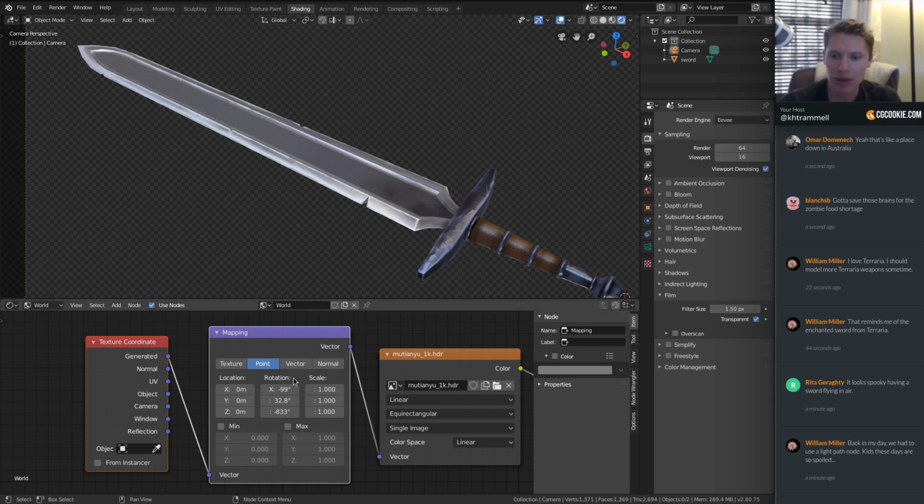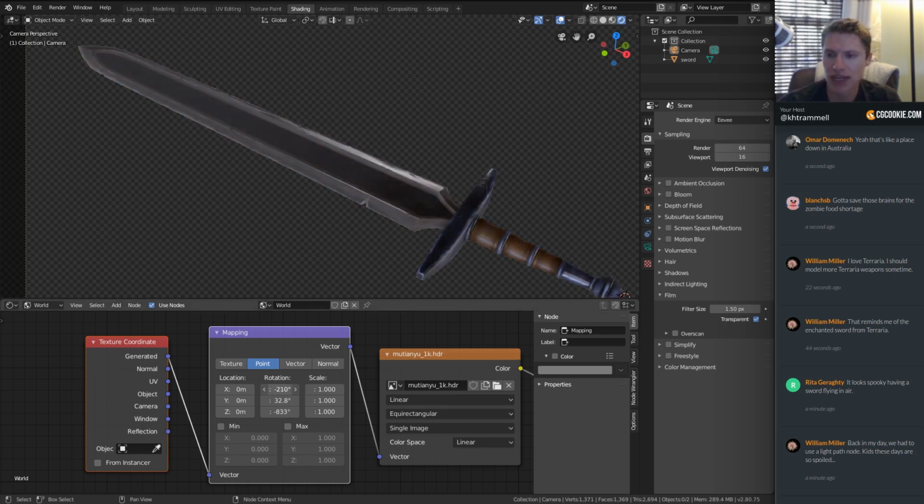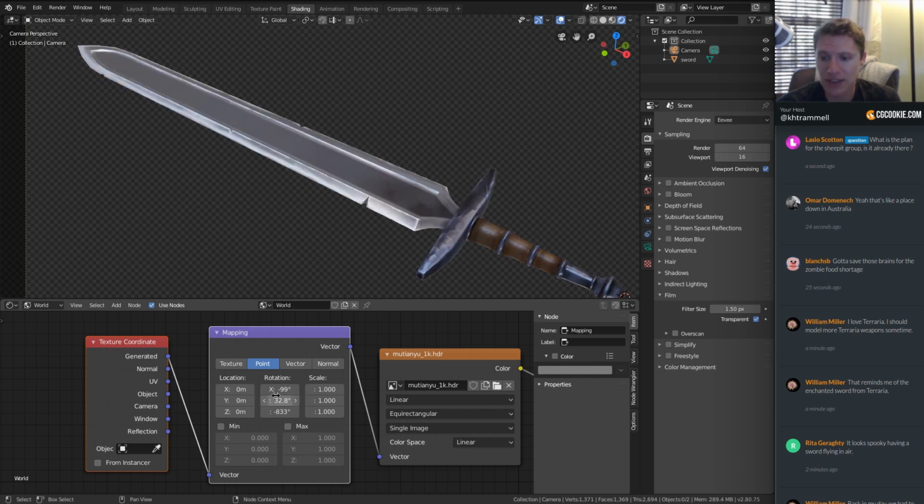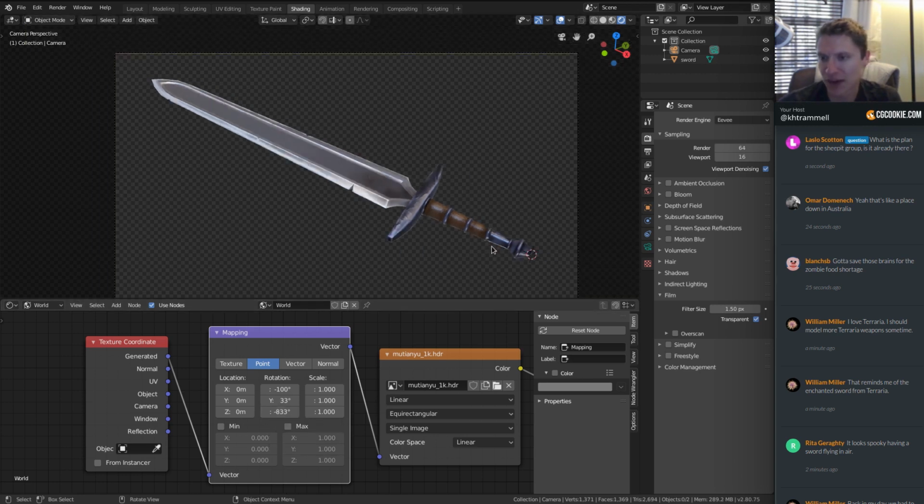That's another problem: if I change this rotation, like right now, the blade doesn't look metallic at all. There's nothing in the environment hitting the surface of the blade to make it feel metallic. So these values are working out, which is, let's see, negative 100, let's say 33. And I don't know why I'm at 800, but whatever, negative 833. All right, so for some round numbers, this looks pretty good, I think.